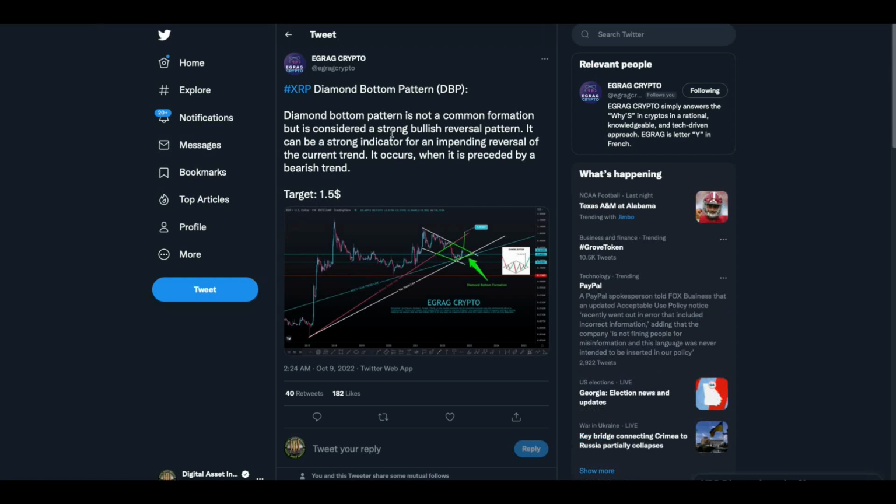Look at this from eGrag Crypto. XRP diamond bottom pattern. Diamond bottom pattern is not a common formation, but is considered a strong bullish reversal pattern. It can be a strong indicator for an impending reversal of the current trend. It occurs when it is preceded by a bearish trend. He's got a target of $1.50. I like the sound of that.